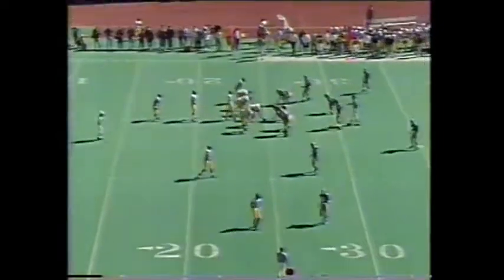Ball's at the 23. Walker, maybe to the 25. Bad news for the Pitt defense. Tom Tumulty sprained his left knee. He's done for the day. That is bad, bad news for Pittsburgh. Tom Tumulty, Butkus Award candidate. John McCray, number 67, is coming to replace him. Tom was hurt last week, and John came in and made some really good plays, so I don't think they're stunned by this.